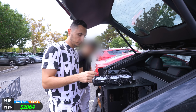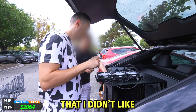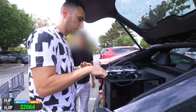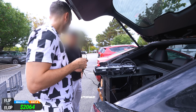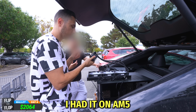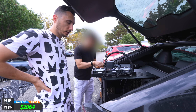Okay, I got plenty of those, not a big deal. It's interesting seeing RGB cables for this one. Is this not done by iCUE? The thing I didn't like about it is that you cannot control the pump speed. You plug it in and it's on constant speed. So this is not connected to the motherboard at a USB header? Nope. So you control it only with the motherboard software, not iCUE. Interesting. Will this work for AM5? Yeah, I had it on AM5.